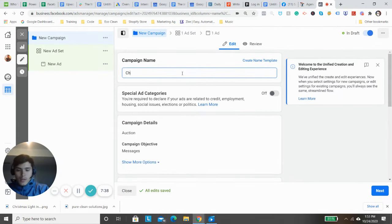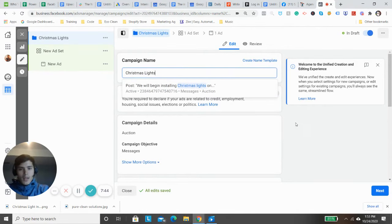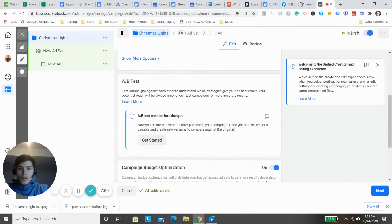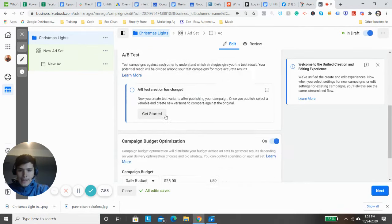All right, so this will be Christmas lights is what we're going to name the campaign, so that when I'm going through and looking through all my campaigns, I know which one it is. You can go with an A/B split test. It's not a bad idea. It changed after publishing once you post. Oh, okay. Yeah, so we'll do that after.